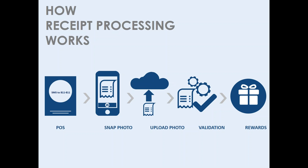On the next slide, you'll see an overview of the upload process and the journey that a consumer takes from in-store discovery of the program all the way down to redemption. In the first icon, the POS is what alerts the consumer to the program. Let's say the program is a buy X, get Y. Consumers make their purchase, and they upload their receipt via SMS or via web. That is quickly validated, and then we give the consumer their reward.